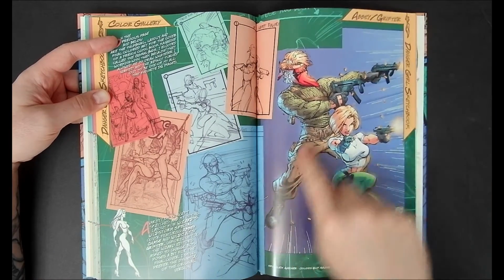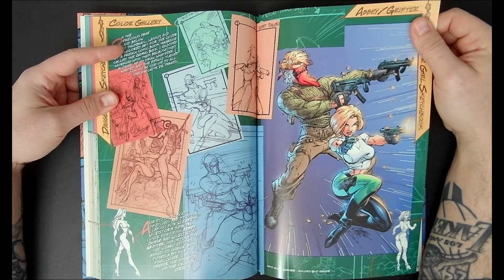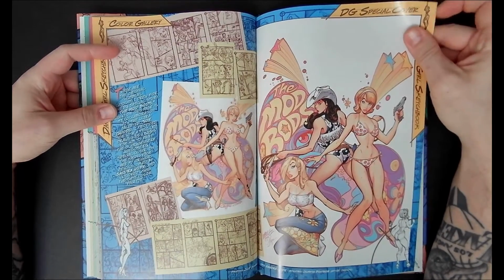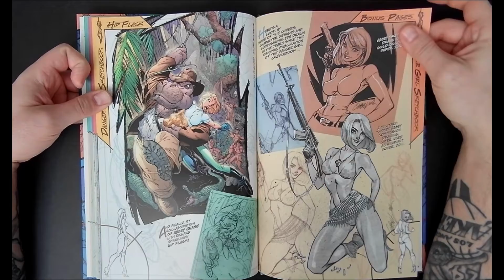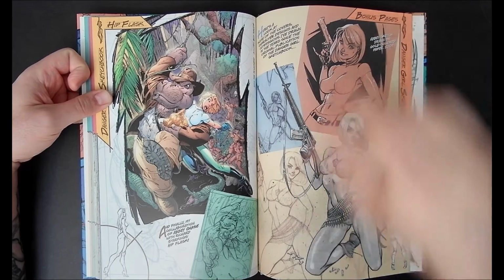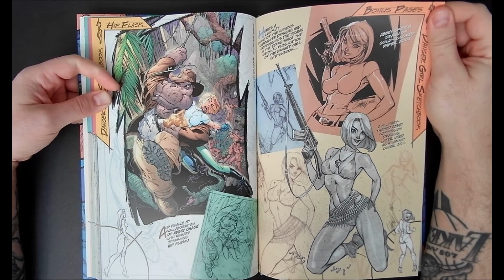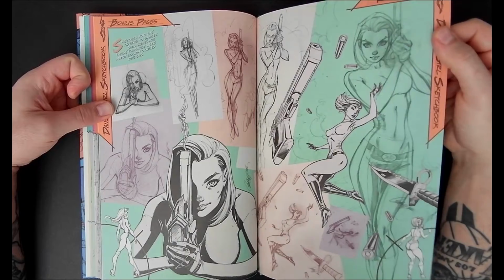I remember this cover. This was for the Wildstorm special from Wizard, and we got Grifter from Wildcats with Abbey Chase. Super dope. And these are those one-shots I was talking about. Love these. Got a little crossover with Hip Flask for Richard Starkings' character. And then we just got some more sketches to round out the rest of this.